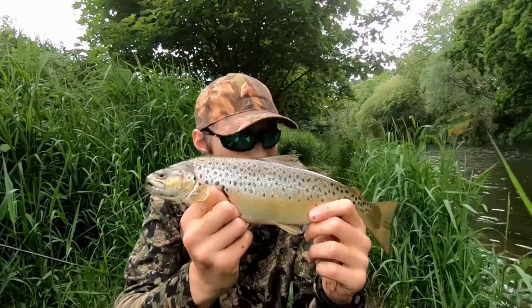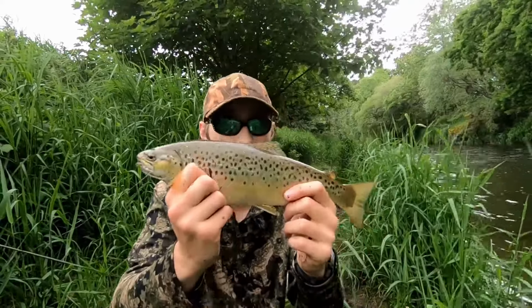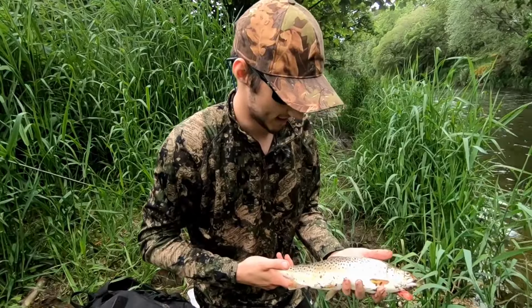I am well pleased with that. What a result. Two decent sized fish on the dry fly. I think it's about 1.5 pounds. I just want to talk about why that fish was so special to me.